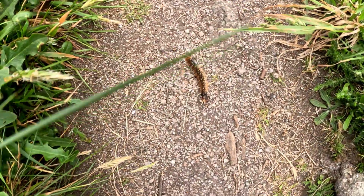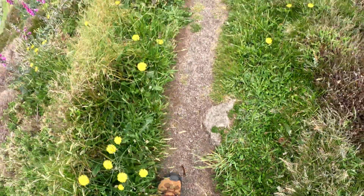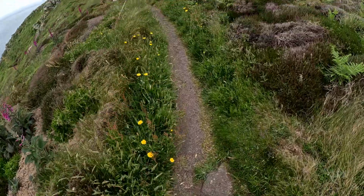Ew. A big furry caterpillar. I think it's a dead one though. Looks like its head's been squashed.